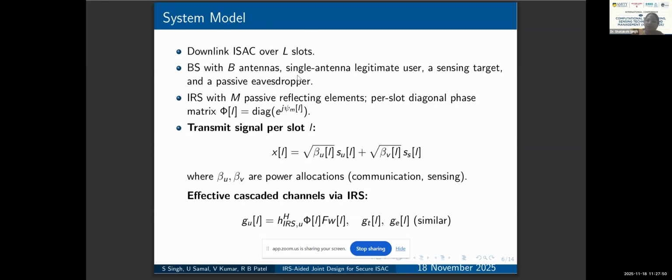The communication setup is done in L time slots. We have a base station, which is a transmitter that transmits to the user, the sensor, and a passive eavesdropper. We have an intelligent reflecting surface, for which we have M elements, and each element has a different phase shift. So this is the transmitted signal. Here beta is the transmitting power for the user and the targets. These are the effective channels involving the intelligent reflecting surface. It is a concatenation of the channel between the base station and the IRS, and the IRS to the user. And this phi represents the phase shift matrix of the IRS.